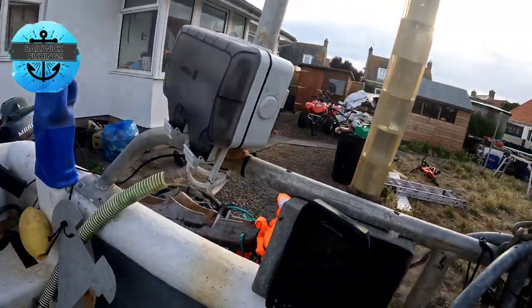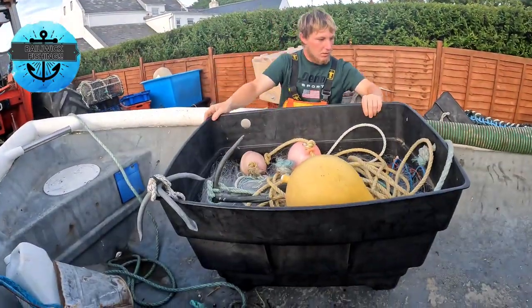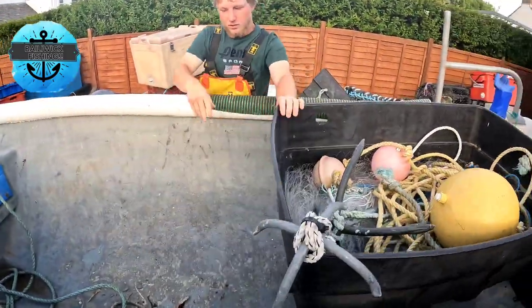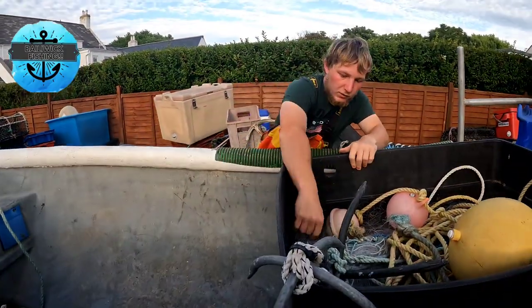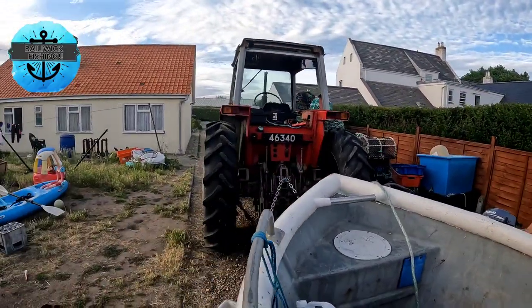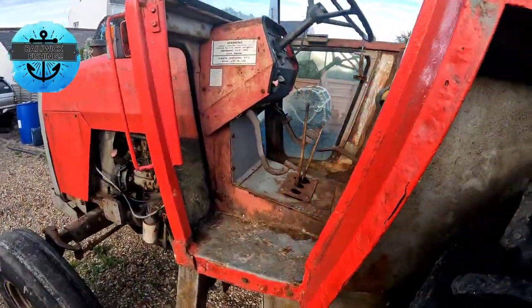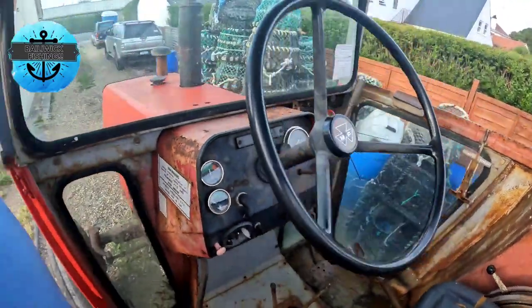He's got all his electrics just here. And everything else. There you go. Putting the nets on board now. What's the net size on these? This one's 4¼ inch. There you go, guys. So yeah, we got the tractor. This is the way we're going to get the boat transported down to the beach. She's a Massey Ferguson, and she does the job. Look at that.